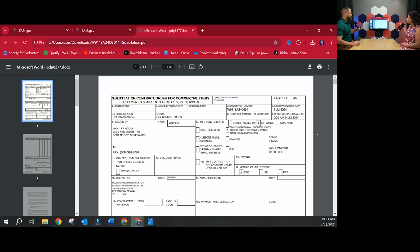Right. So this particular NAICS code, I imagine this is the laundry NAICS code. Right. And you have to have less than 8 million in revenue to be considered a small business. Annually, correct? Annually. Okay. Or averaged over the last 3 years. Got it. Okay. All right.